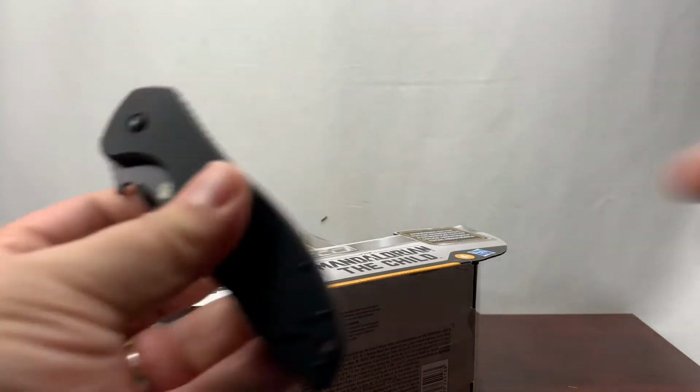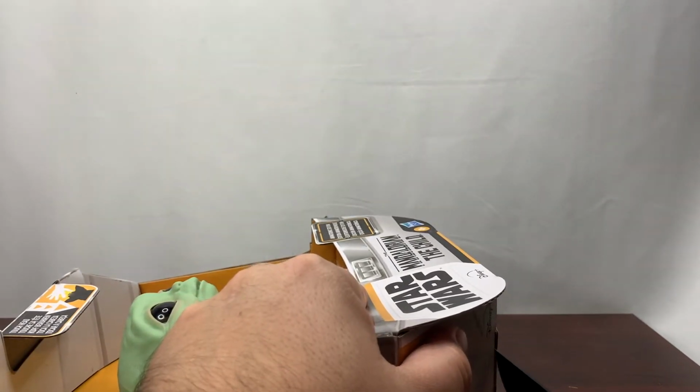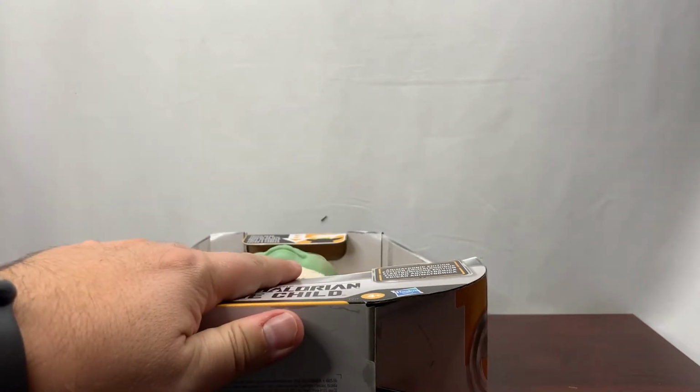We're going to do our best here to leave the box as intact as possible. It's something I try to do.